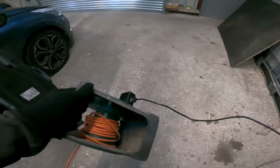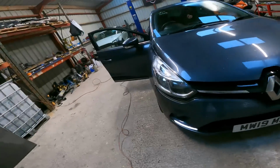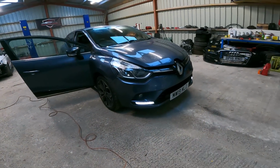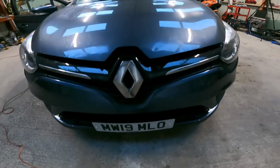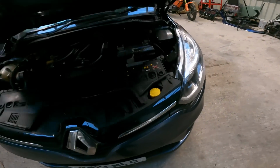It's a pain dragging this extension now on me, I'll be honest with you. Because it's obviously a newer one, it's the facelift front end, so the spotlights are low down again instead of in the grille. They look a bit nicer, the facelift ones, but yeah, 2019. It's not an old car, is it?